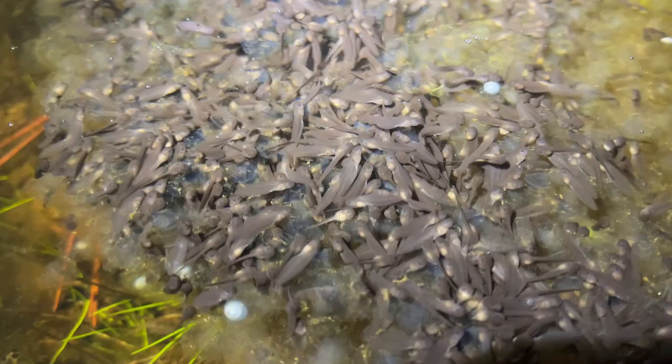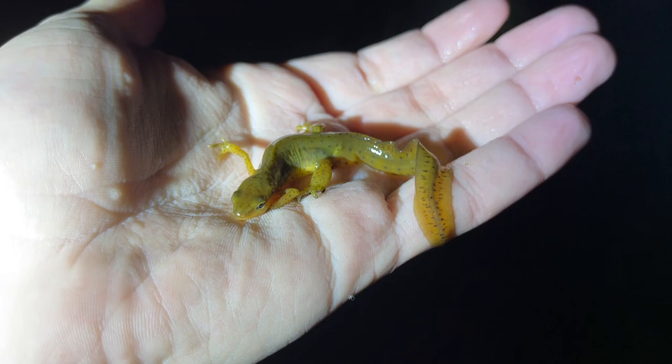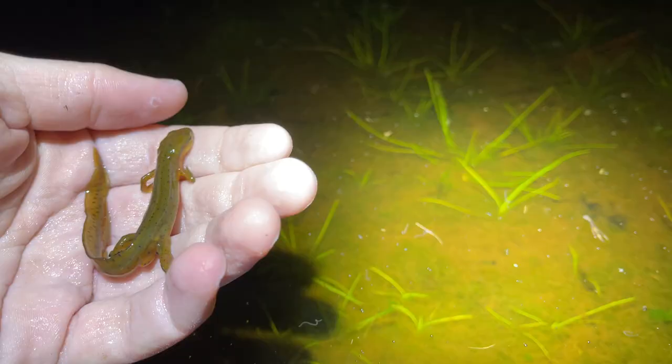Oh, there's a big egg mass here. Probably leopard frog. Look at that. Wow. Little tadpoles everywhere. This impressive guy is an adult male eastern newt. They get this awesome paddle tail during the breeding season. Right where I let that newt go, there's a big male spotted.